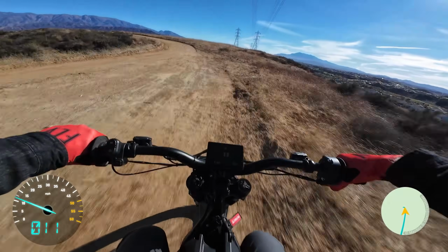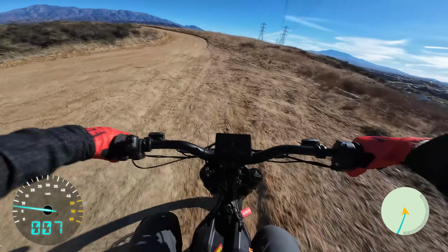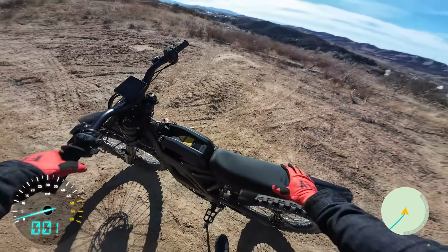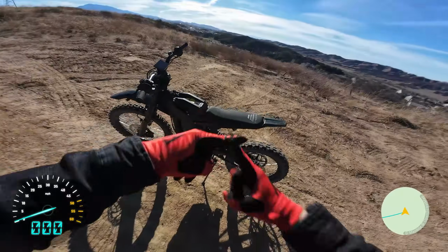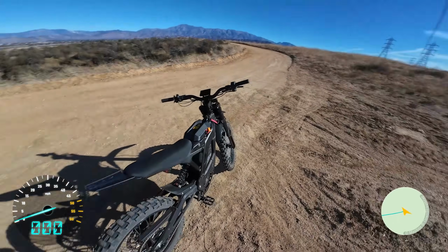Alright, sorry if I was swearing and screaming and not talking much. They said this thing was a handful and they were right, dude. Whatever demon they summoned and put in this bike, go back to purgatory. That was probably the fastest I've ever done that trail before.